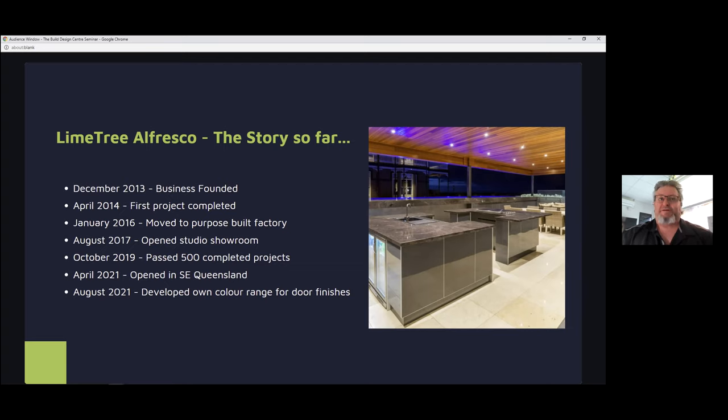And just recently, we've developed our own colour range for our door finishes, which we'll have a bit of a look at in a few slides' time. So that's pretty much who's talking to you. That's what we are. We're outdoor kitchen specialists. We don't pretend to be anything else or do anything else. It means we can stay on top of trends, on top of new materials, and just what's happening in the space as a whole.